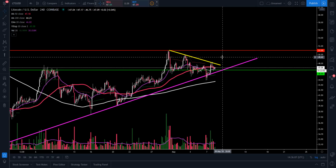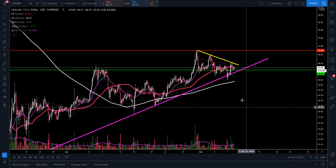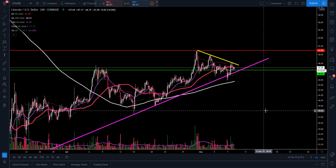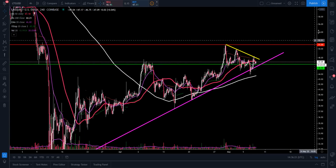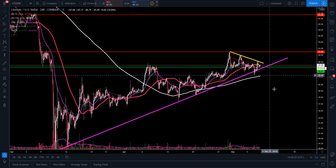If we don't break to the upside, we need to continue to hold this purple trend line right here, and we don't want to drop below where we had tweezer bottoms right there, because that would show that we couldn't hold that, and that's going to be around $44.44 right now. But it's all going to be determined on Bitcoin, in my opinion. Bitcoin makes a nice little move again to the upside. It's probably going to pull Litecoin with it.